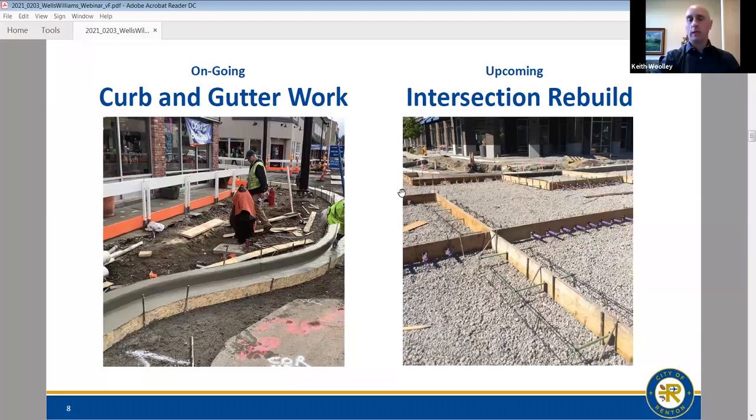And this is what it looked like when we did Second and Main a couple of years ago. This is what happens when you rebuild an intersection. We've got to go down, I don't know, 14 inches.